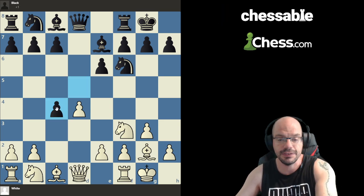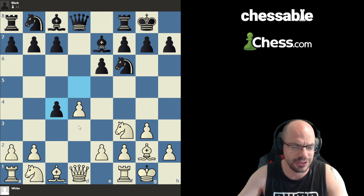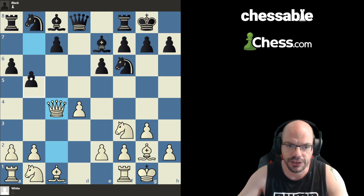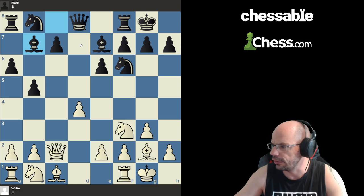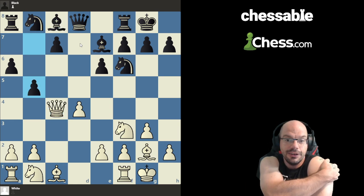That way, d takes c4, and in this position nowadays, the top grandmasters usually opt for either queen c2 or queen a4, and then we have this very, very long and well-known variation of b5, queen back, bishop d7, and so on. Long theory, and not a lot of fun.